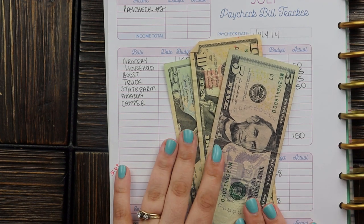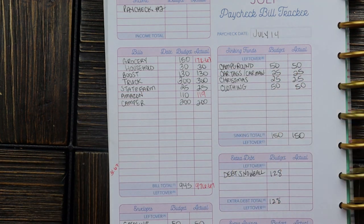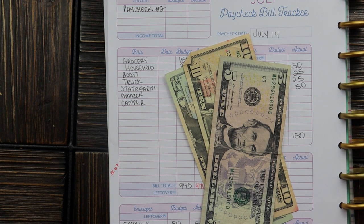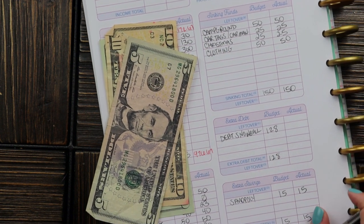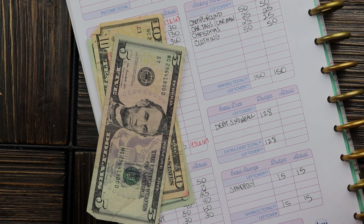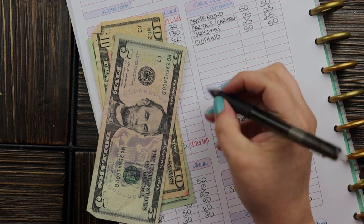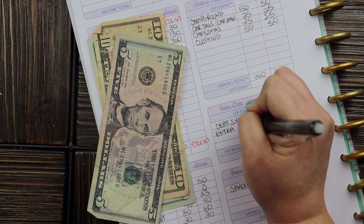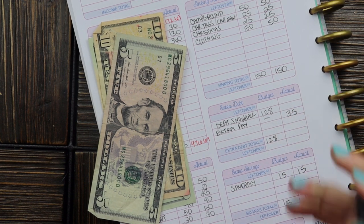So what am I going to do with this money? I could put it into one of my sinking funds. I could just throw it into savings, but I think what I'm going to do is pay extra towards debt with that. It's only $35, but it's $35 that, you know, is going to a good cause. It's $35 extra than what I anticipated, so under this extra debt category, I'm just going to write in extra payment. I didn't budget anything for it, but the actual amount's going to be $35.